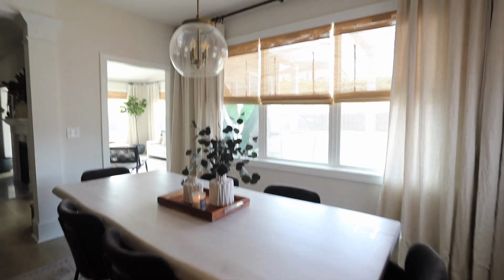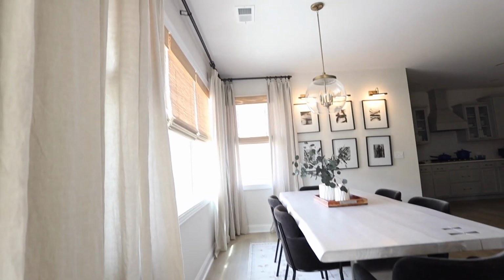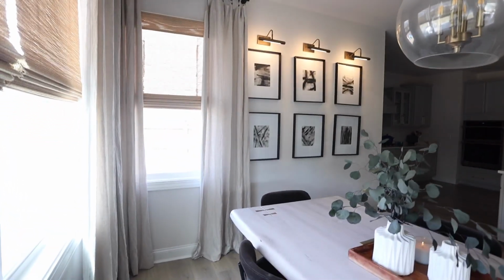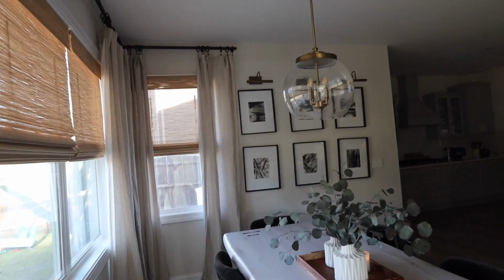So speaking of lighting, we have this light fixture here and I really love this aged brass color. That's my new favorite gold. The aged brass is just so nice. I love it. It's very simple. It doesn't take up a lot of space. It's not busy. It doesn't overcrowd the area.